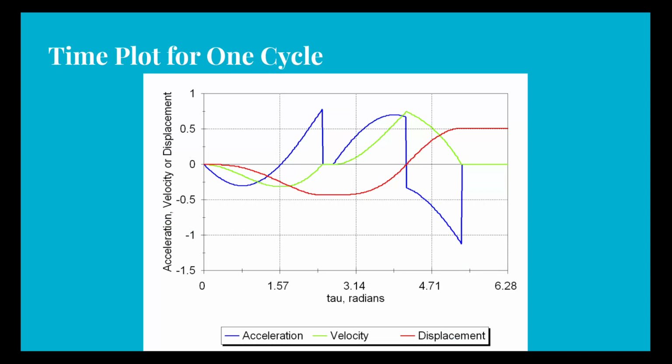One interesting region is where you can see, in two places, that the velocity and the acceleration are zero. One of them is just before the midpoint, at pi radians or 180 degrees, and the other one is towards the end. These the Soviets referred to as parking regions.